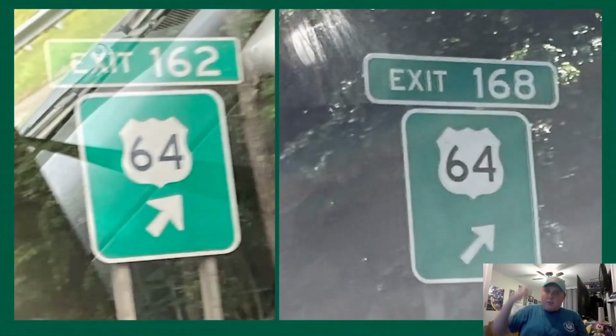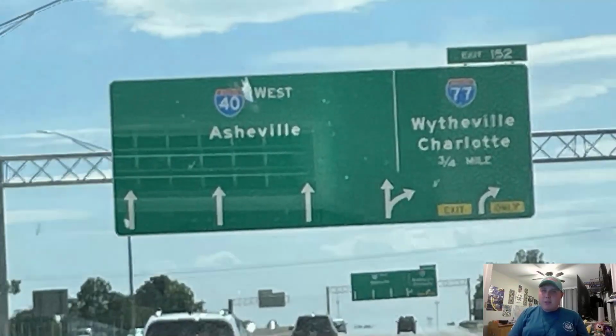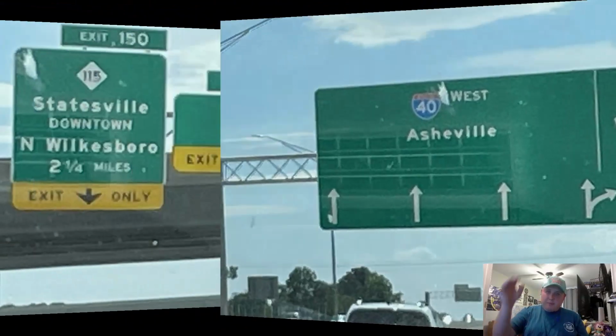And then we also meet the redundant exits of US 64 at exit 162 and 168 respectively. And then here in Statesville, we meet with Interstate 77 as it's getting signed for Wytheville and Charlotte respectively, while 40 West is now finally signed for Asheville. It should have been signed Asheville since Winston-Salem.